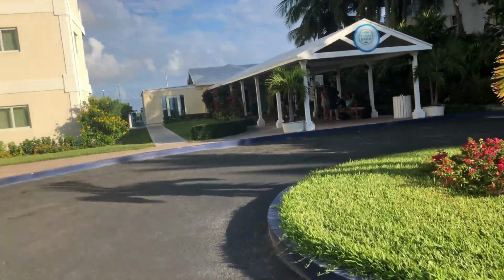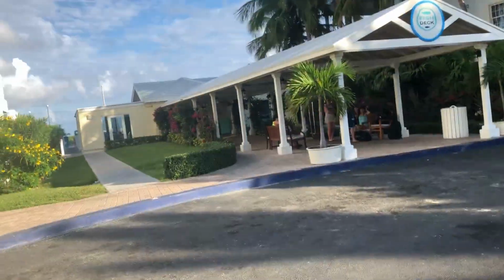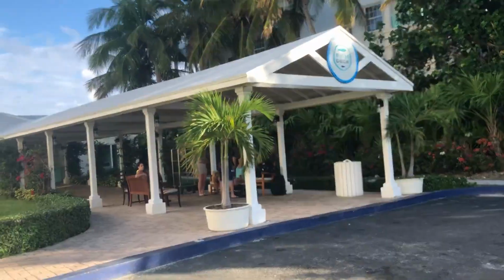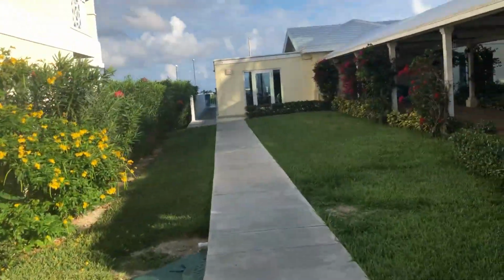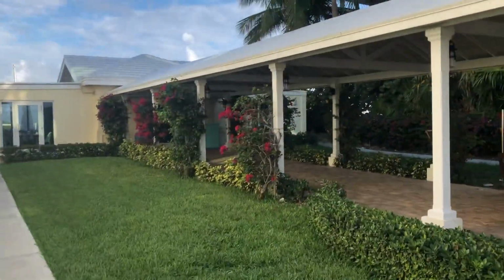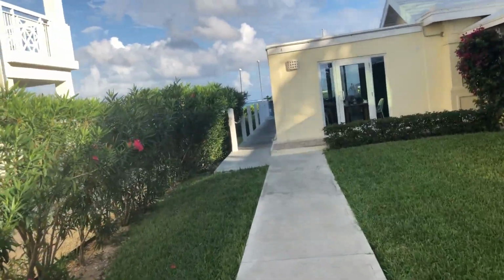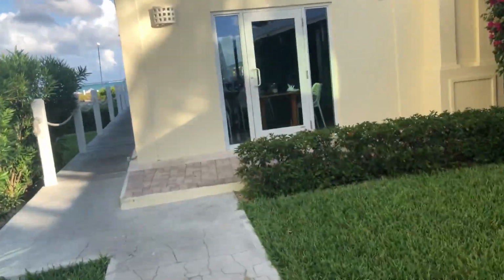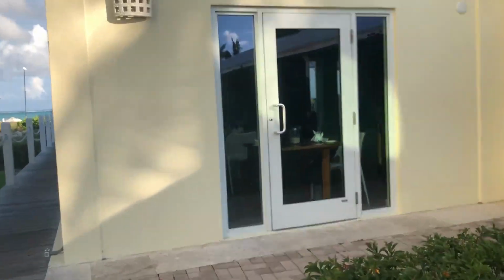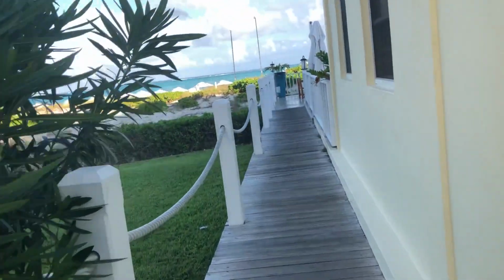So it looks like some people are getting ready to leave their vacation. This is called the Fish Deck. It's one of their restaurants. So let's go check it out. Might be closed now, so I don't know if we'll get into the interior. But let's just go through the outside here and check some of this stuff out.